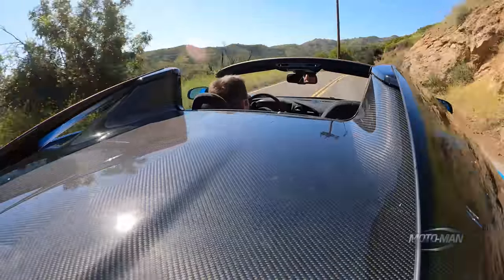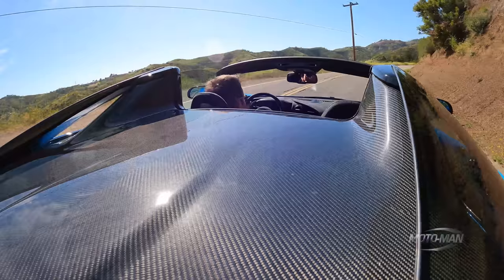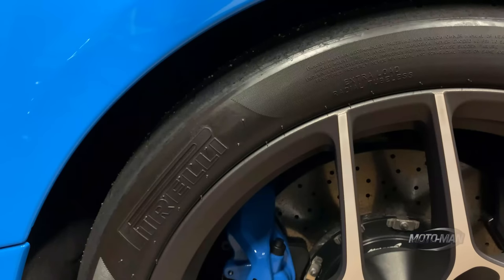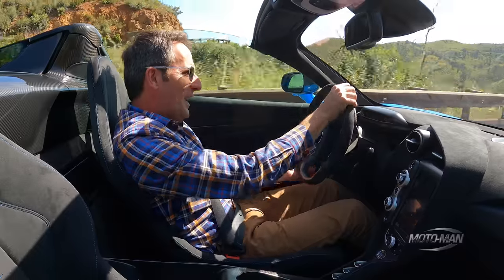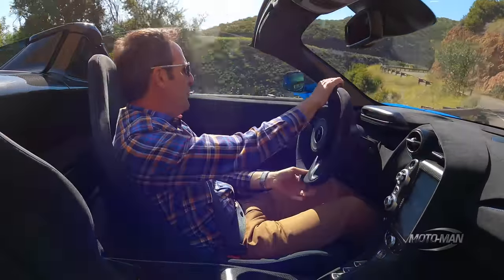Now that does impact the ride quality a bit, which works in conjunction with the wheel sizes. It's staggered 19s in the front, 20s in the rear. The car you and I are driving is fitted with a lightweight wheel, which drops an additional 50 pounds off the car. And notice, they are diamond cut and they look magnificent.